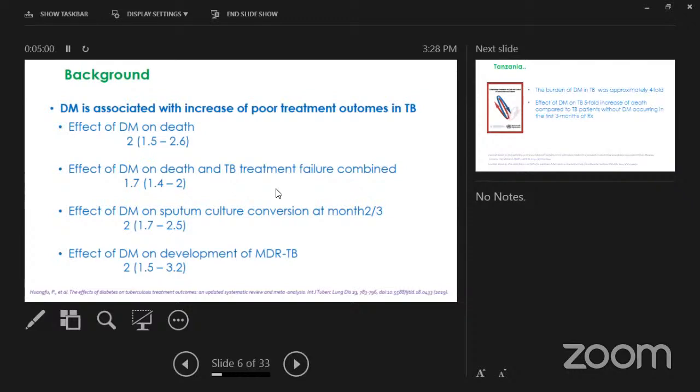And the effect of DM on death and treatment failure combined is around 70% higher compared to those without DM. And the effect of DM on microbiological elimination is around twofold, because TB programs usually monitor patients, and they find that these patients need extended treatment. And the risk for developing multidrug-resistant TB, which is a complicated form of TB, is also twofold.